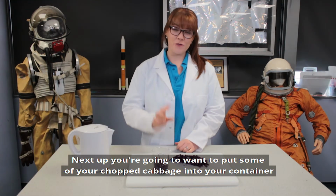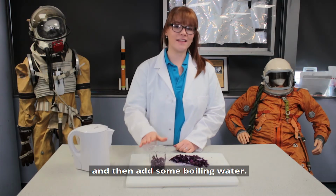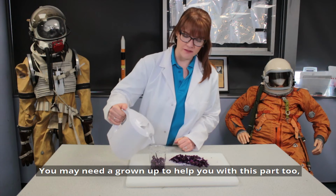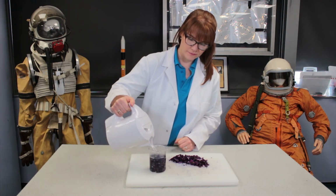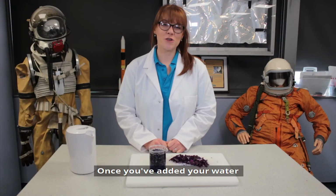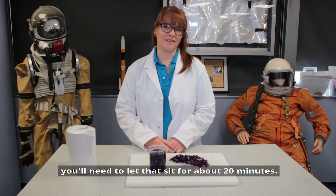Next up, you're going to want to put some of your chopped cabbage into your container and then add in some boiling water. Now, you may need a grown-up to help you with this part too. Be very careful. Once you've added your water, you'll need to let that sit for about 20 minutes.